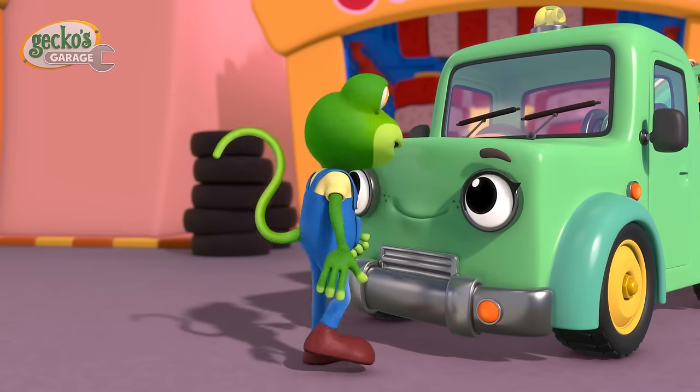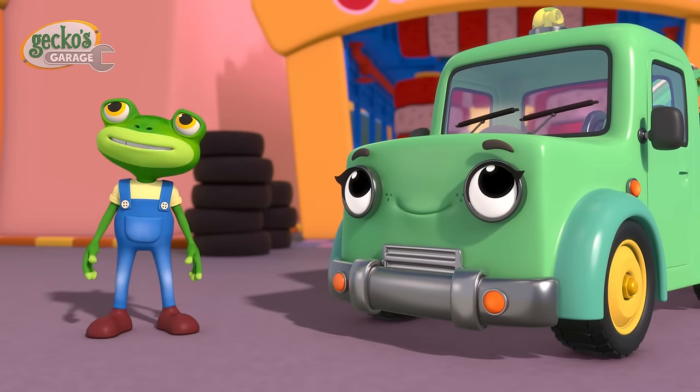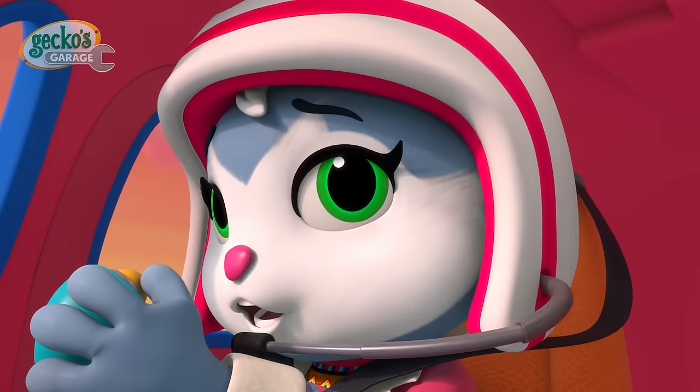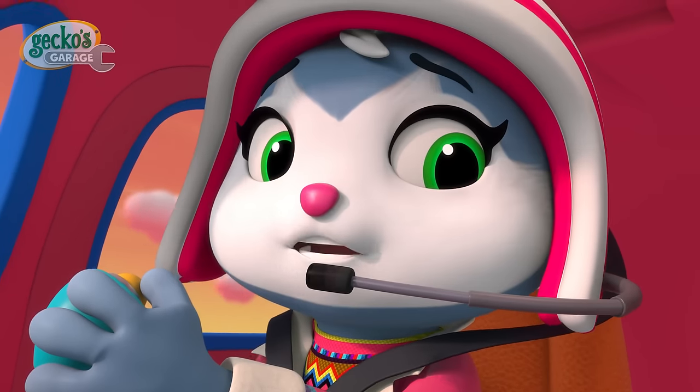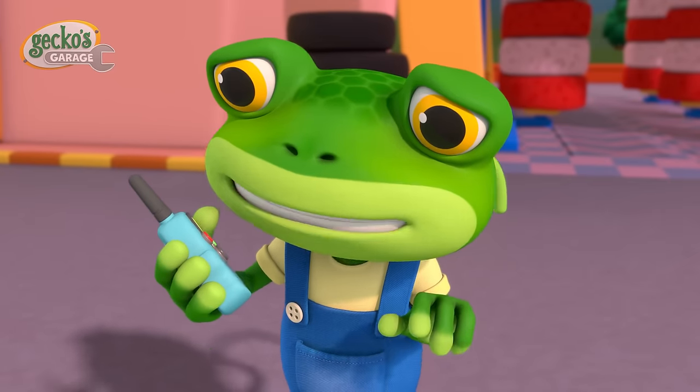There you are, Tilly. A brand new battery. But the mechs and cats still aren't back. How's it going up there, Cat? Over. We're almost home, Gecko. But the Mechanicals broke their controls. Spinning screwdrivers! How will they land safely?